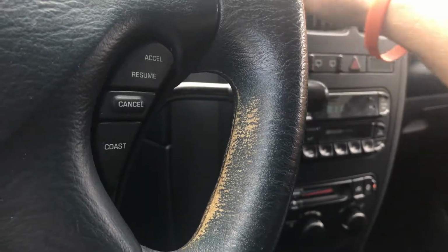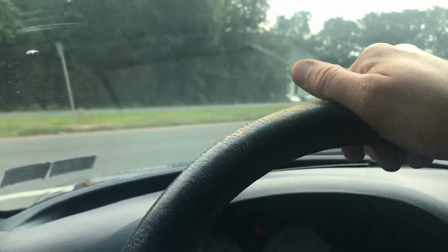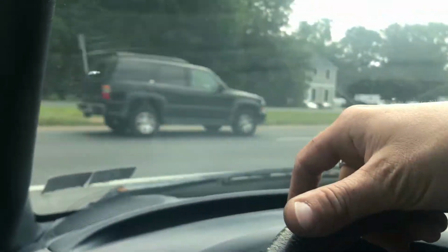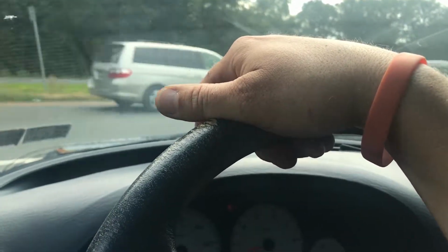All right, so the fans work. Let's see if the air conditioner will get cold. I'm going to start off down the road. If you win this auction, oh, there's a bunch of traffic coming. I would not recommend driving this a long distance, just due to the fact that the van sat for a long time. Also, the fact that it has a lot of rust underneath.